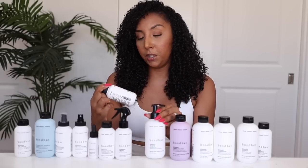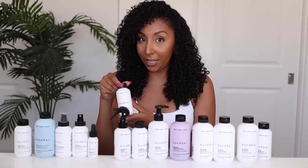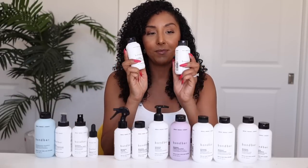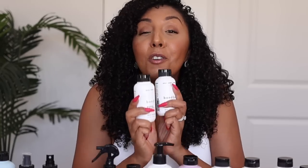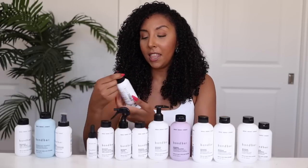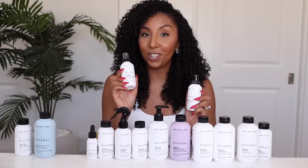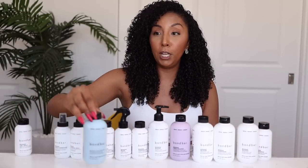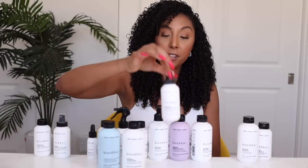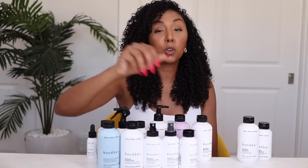We have the bonding booster, the bonding hydration mask, bonding primer, bonding styling cream, which did work great on my hair, but now they have a bonding curl cream. So if I had to choose one, I'm probably gonna go for the curl one, but they both work great. Bonding concentrate, and the last two new additions to the show, the bondbar bonding detangling spray and the bonding leave-in conditioner. So for my wash day today, I chose the bonding blue shampoo as well as the bonding conditioner. Then I'm going to detangle my hair outside of the shower with the detangling spray, then add on some leave-in conditioner, and then the bonding curl cream.